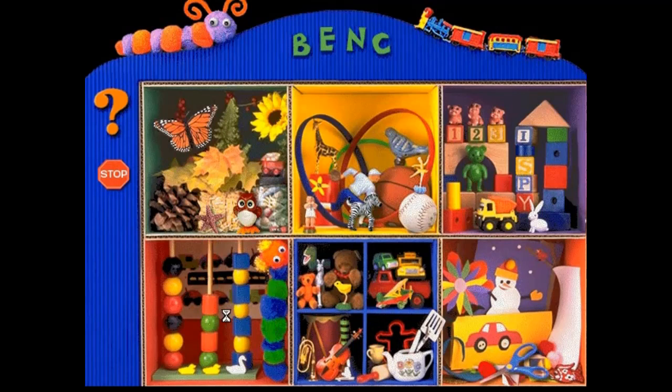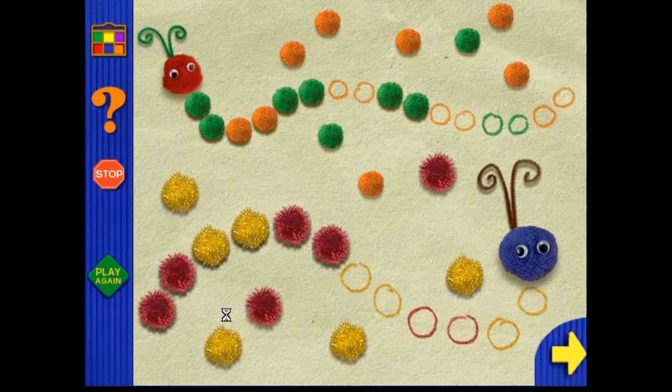Let's come first. Pattern Place. I like the music. Welcome to Pattern Place. Look at and listen to the pattern here. Then, click the objects that are around the screen and drag them into their spots in the pattern. Your job is to finish the pattern. Have fun! Easy peasy. Complete this pattern.